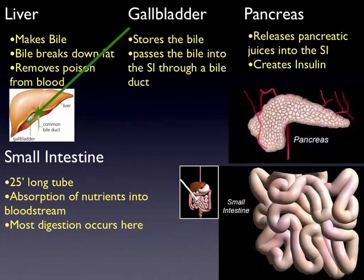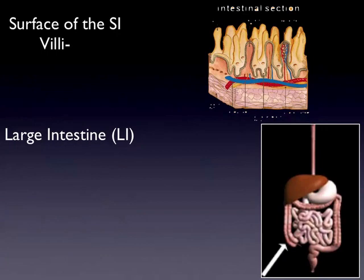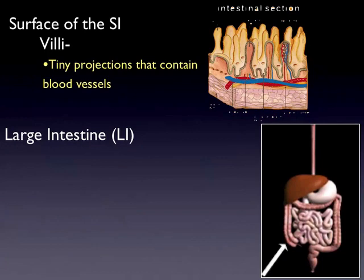And these organs also have other functions. The liver also helps to break down poisons in the blood, filter the blood, and the pancreas, as we know, produces insulin as well, an endocrine gland. The insides of the small intestine have these villi, these projections that are filled with blood vessels, vastly increasing the surface area of the interior of the small intestine, allowing for the maximum absorption of nutrients.